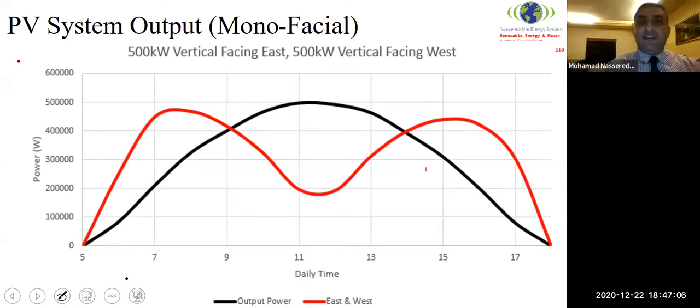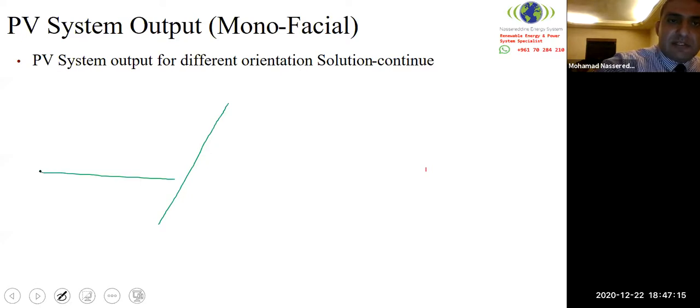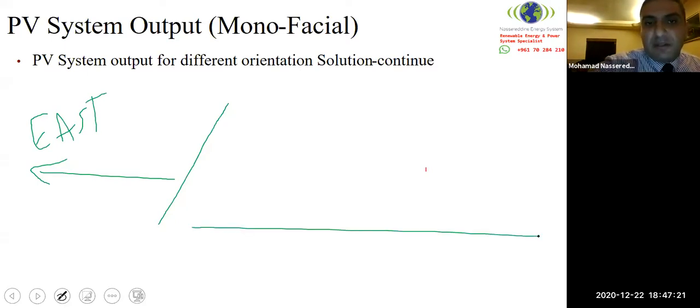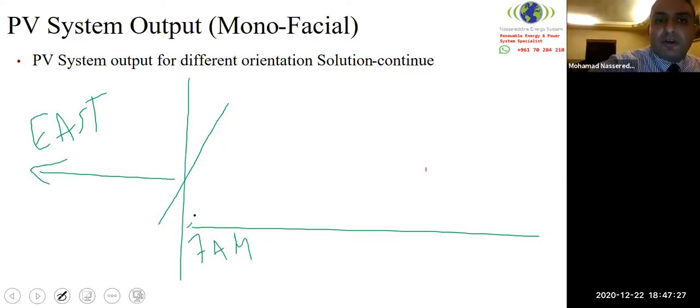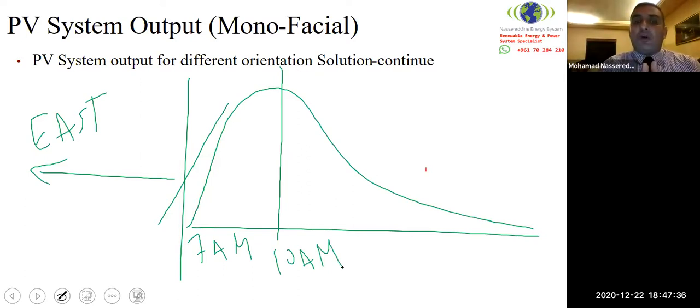Guys, if I have my panels standing up and facing east, I will have, this is the morning, for example 7 a.m., my power goes up like this, because the maximum will be located around 10 a.m. Because if my panel is oriented toward the east, in the midday or afternoon, I will have no more sunlight directed toward my panels.